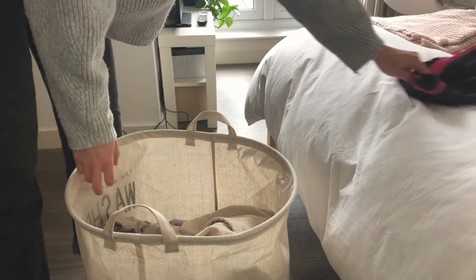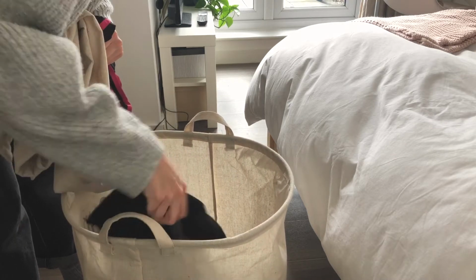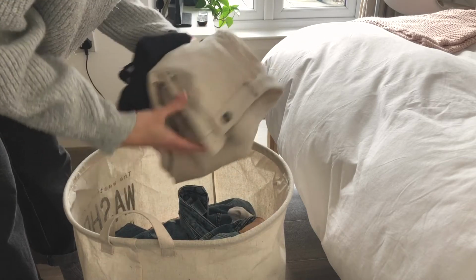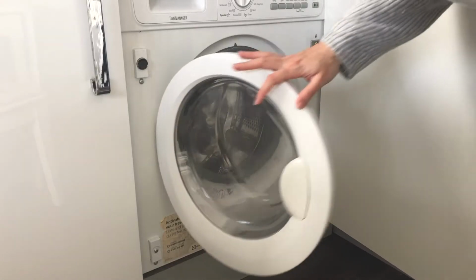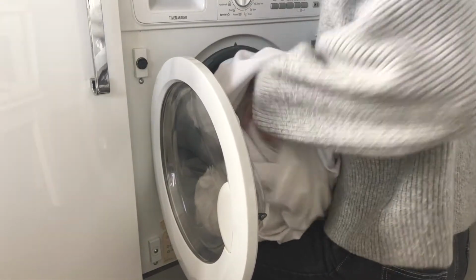Things are starting off pretty casually this morning. I'm just getting some housework done, so I'm doing my laundry at the moment, which I've been putting off for most of the week. And after that, I'll probably just make a cup of tea and settle down with my book to read a bit.